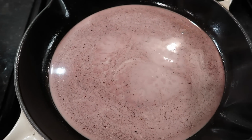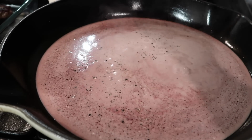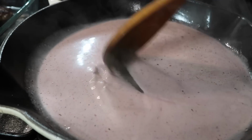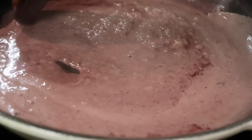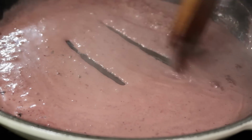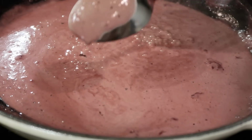I add a pinch of salt and a bit of peppercorn. Hit of peppercorn. I keep stirring the sauce as it simmers for about 5 minutes. Once the sauce is thick enough to coat the back of the spoon, it is ready.